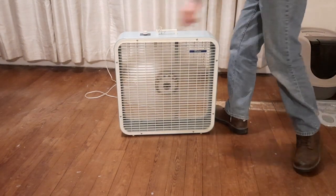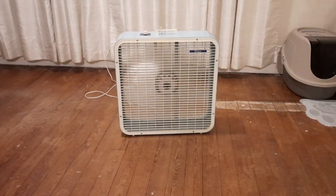Medium. I like running this fan on low speed because it's very quiet and has a nice sound to it. This fan's a bit out of balance, it does shake a little bit. Can't make them all perfect. I think this thing had a balancing weight on the back of one of the blades and it fell off at one point in time. And then we'll do high speed.